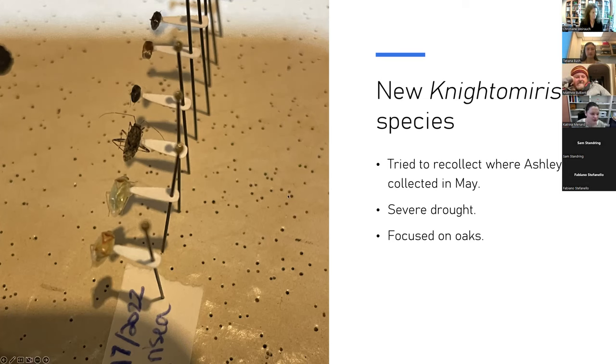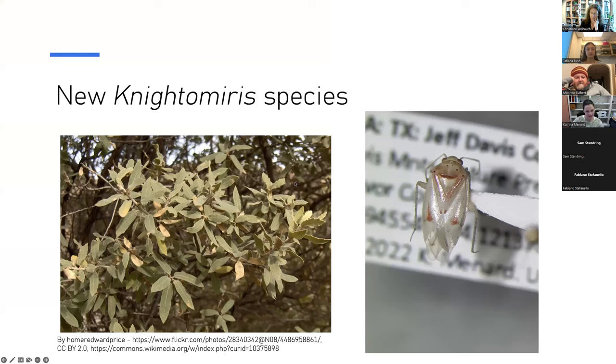Well, it was frustrating. It was a severe drought out there, and that's actually not that unusual now with climate change. But surprisingly, the oaks were still blooming despite this drought. So another important thing is the oak bloom, which happens sometimes in March or April. A lot of stuff was dependent on feeding on the actual oak panicles, including these guys here, who were feeding on that. And so I got even better specimens. They were found on this guy, the gray oak.